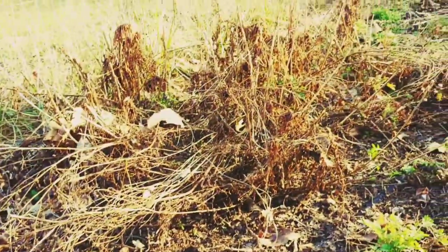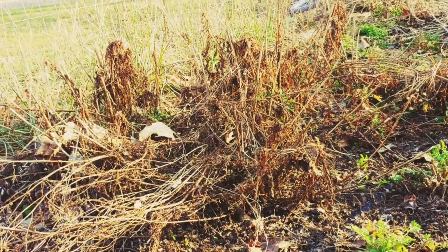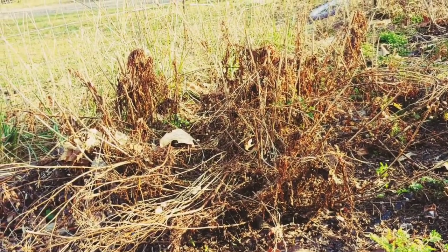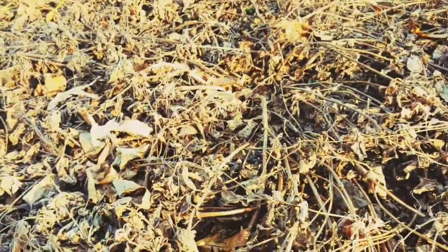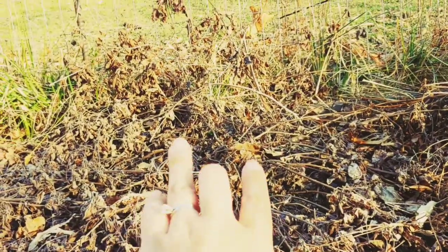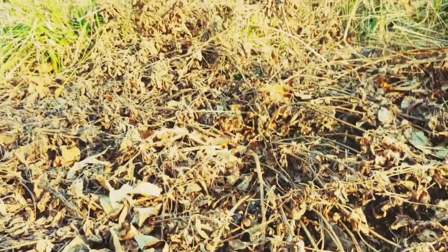Now the feverfew is not laying down so flat, and I could try to lay it down, but that would just get compact, and I just don't want to deal with that. But this is laying down really beautifully, and I know that my only three plants are right back there, and I don't have to worry about anything popping up right here. So I'm going to leave this, and then I'm going to put the leaf mold on top.